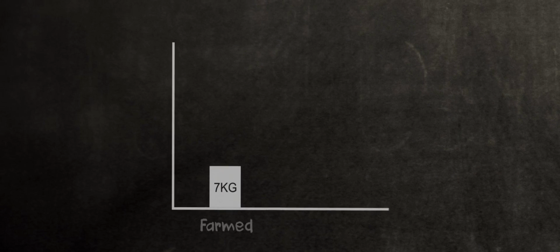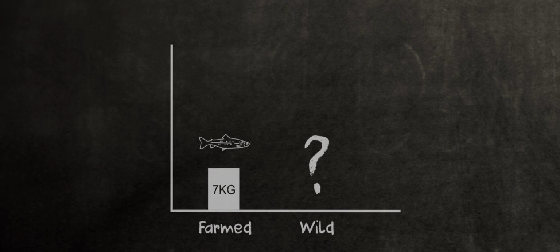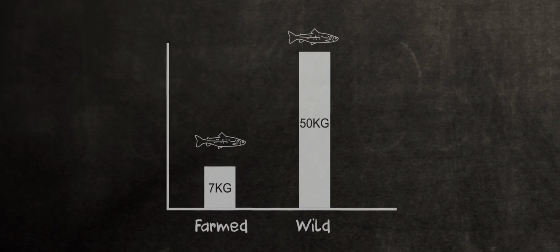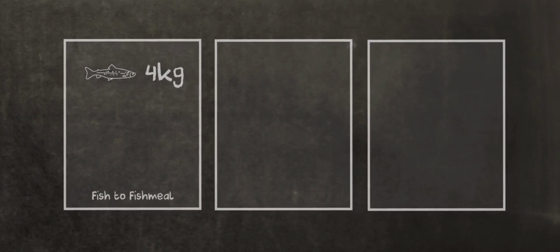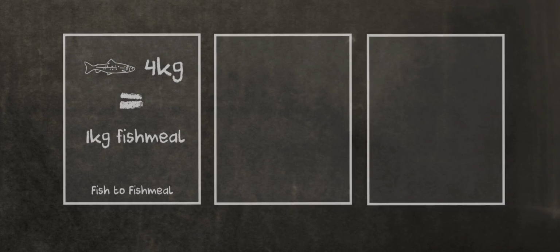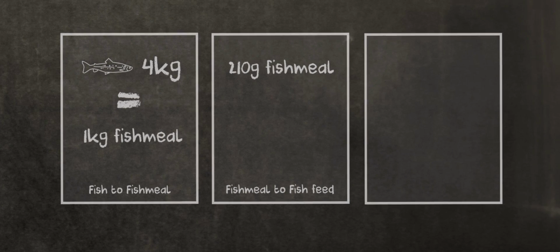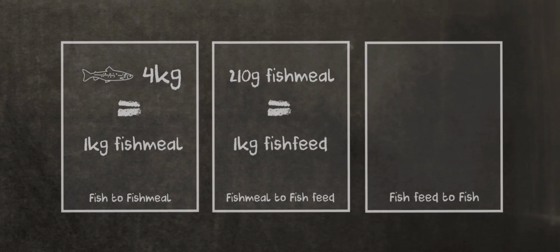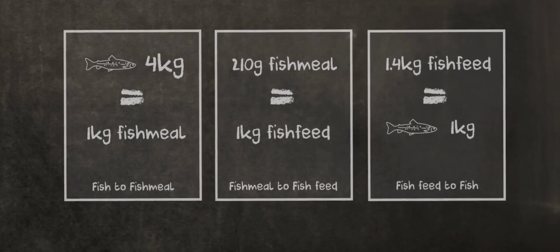It takes 7 kilos of wild fish to grow a 5 kilo salmon out there on the farm. How many kilos do you think it takes for a wild salmon to grow to 5 kilos in weight? The answer is 50. So wild salmon are a lot less sustainable in terms of the use of marine resources than farm salmon are. Each 4 kilos of wild fish becomes 1 kilo of fish meal. Each kilo of fish meal, we needed 210 grams of it to make our kilo of fish feed. So of the fish feed, we need 1.4 kilos to make a kilo of salmon. So that's how we get up to our numbers.